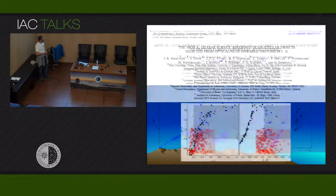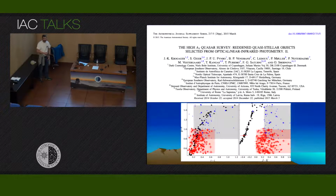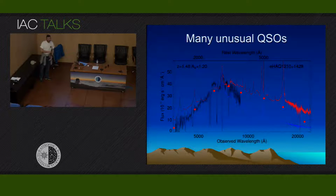So what we did, we refined this color selection and conducted a new survey, which we conducted with the AlFOSC instrument at the NOT, and during about 3 years we collected about 150 spectra of those red QSOs. And indeed what we were finding was a variety of unusual QSOs. We were finding QSOs with very steep extinction curves. We were also finding several QSOs with intervening absorbers, also 1 or 2 DLAs.